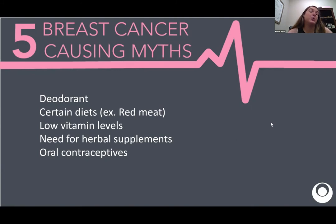There's not any sort of herbal supplements we encourage that really reduce risk or that we see shows a difference in breast cancer risk. And then oral contraceptives. A lot of women are concerned if they have a family history of breast cancer, is it okay for them to take a low dose oral contraceptive for birth control or whatever other reason? And it is. The amount of hormone in a low dose oral contraceptive pill is actually less than your body would produce on its own. So we are okay with women taking that. It does not affect breast cancer risk enough for us to say they cannot take it.